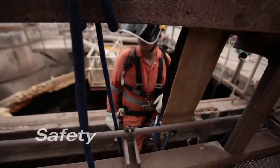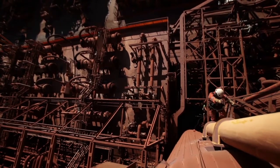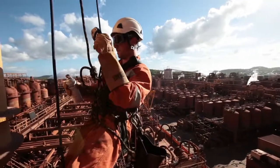The reason we use rope access here at QAL is to basically save costs on having to build scaff, strip scaff, and every cost analysis we've done, it always goes the way of rope access. We see our people as very, very professional in their approach.